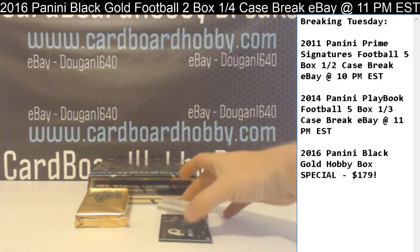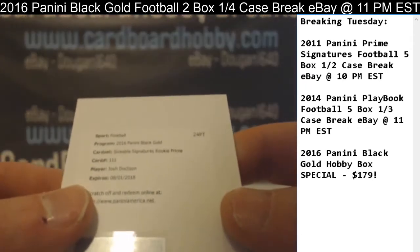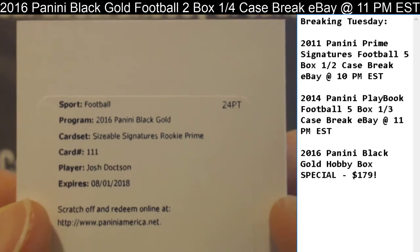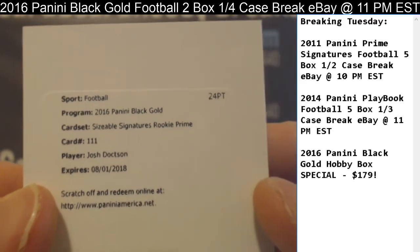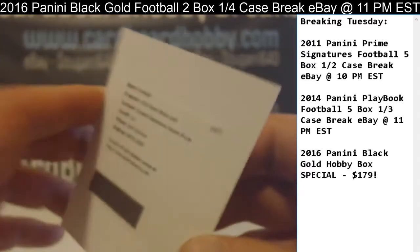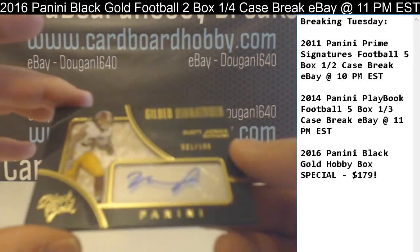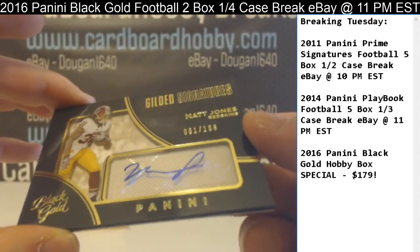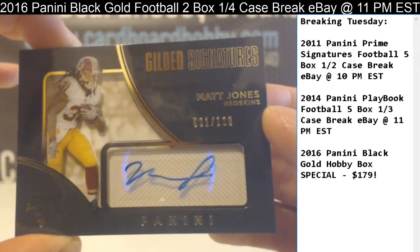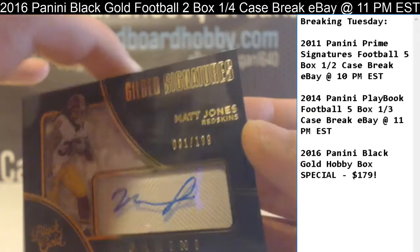We do have a redemption, guys. Sizable Signatures Rookie Prime, Josh Doctson. Redskins on the board there with the Doctson redemption. And your last hit, Matt Jones, Redskins, Gilded Signatures, 91 out of 199. So the Skins are hot there.